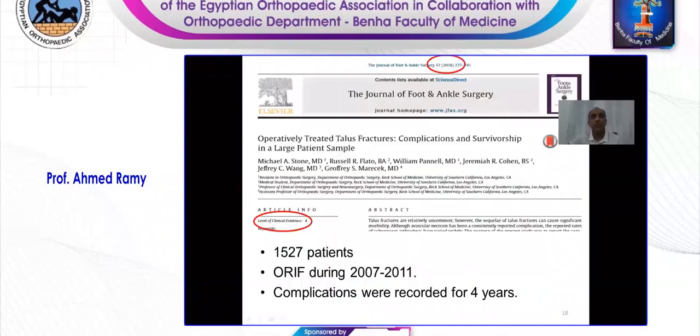When we revise the literature for the talar body fracture, we have found this interesting paper. It was published in 2018, and it's a level of evidence 4. They have studied 1,527 patients. The open reduction and internal fixation for the cases was done in the period from 2007 till 2011, and the complications were recorded for these cases for 4 years.